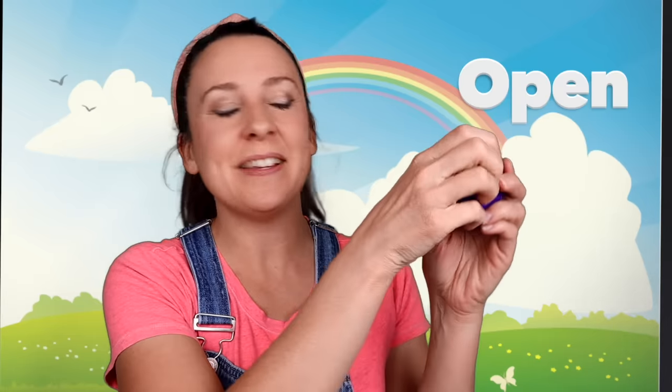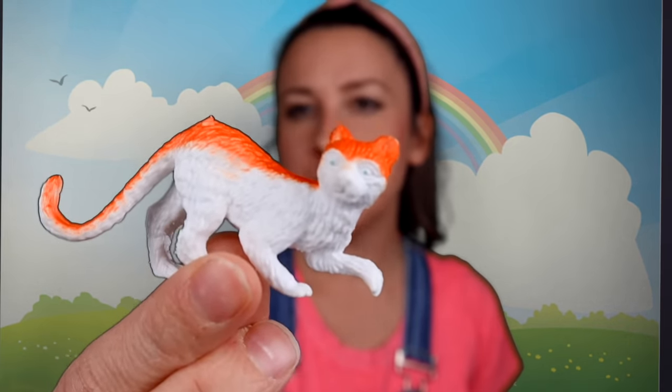Let's try the purple egg. Open. Ooh. What do you think about this one? Yeah, we learned about that today. A cat is a pet.